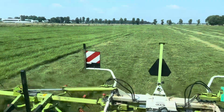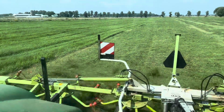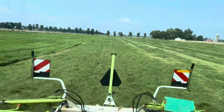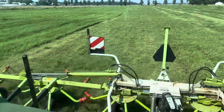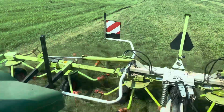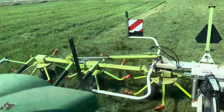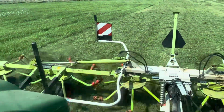But we are doing this. The forecast is a lot more promising. So we're gonna get this piece cut and cut out. This is second cutting, and we have a little piece of first cutting that we usually do for little square bales. So that's what I'm working on right now.